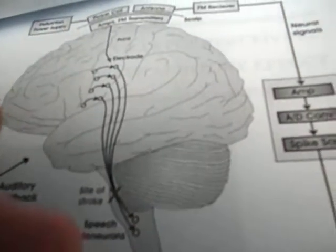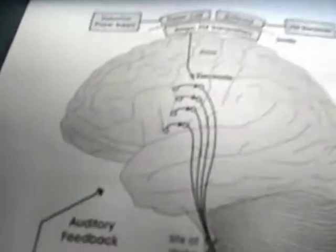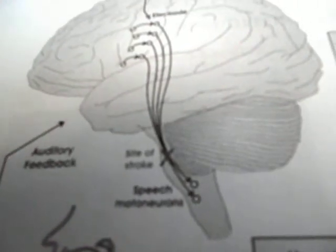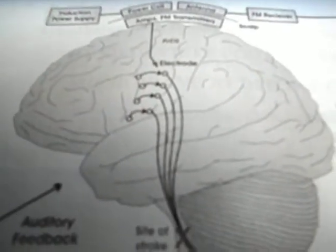It's a picture here of a specific type of older implant that is put in individuals by the human experimentation perpetrators, the criminals, who do this illegally and intentionally. These are older diagrams of older technology, from before they started using microwave technology and biotelemetry technology. It's got a speech synthesizer, commands, neural decoder, audio feedback, speech monotonous.